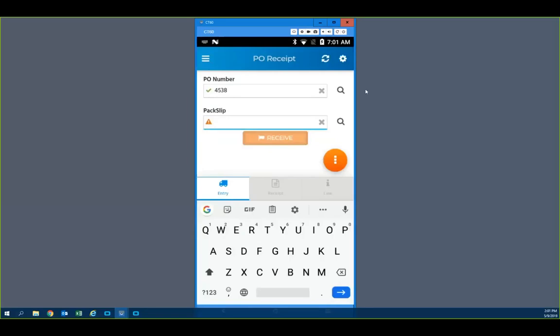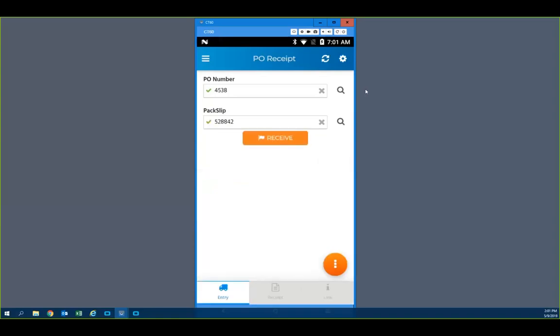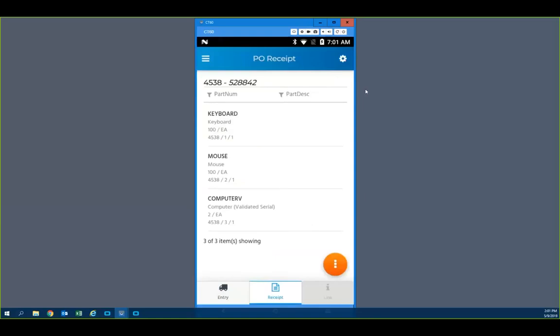Again, I could scan a pack slip if the supplier happened to send me a barcoded pack slip number. I can add it to an existing pack slip. I can actually generate a new one. But in most cases, people are probably just going to receive a pack slip number with the goods. So we're just going to receive that. And now here's the 3 items on that particular PO.